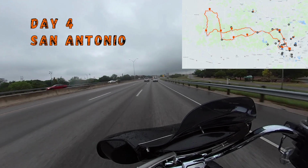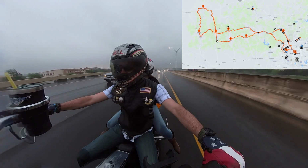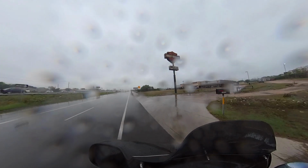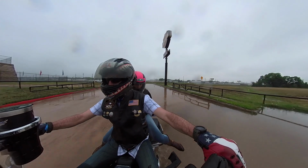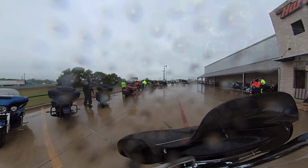On the fourth and final day of the Texas Hill Country Touring Rally, we left San Antonio and headed for Javelina Harley Davidson outside of San Antonio. It was overcast when we started, but started raining pretty quickly, and we were pretty soaked by the time we got to Javelina. We hung out for a little bit, had some breakfast, and then threw on our rain gear.